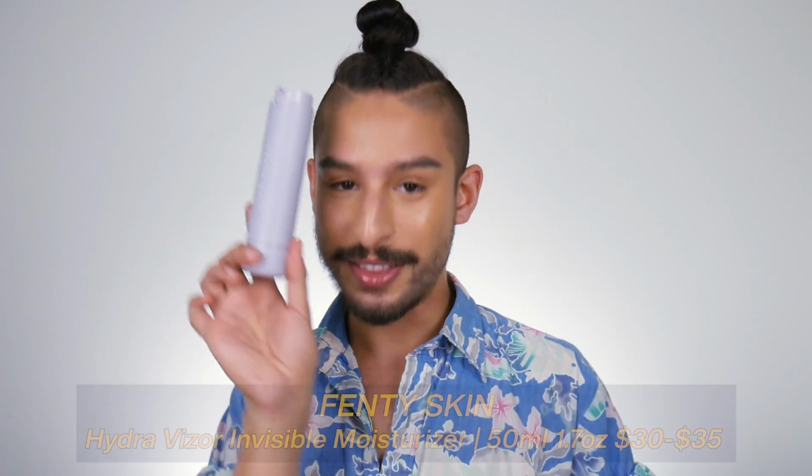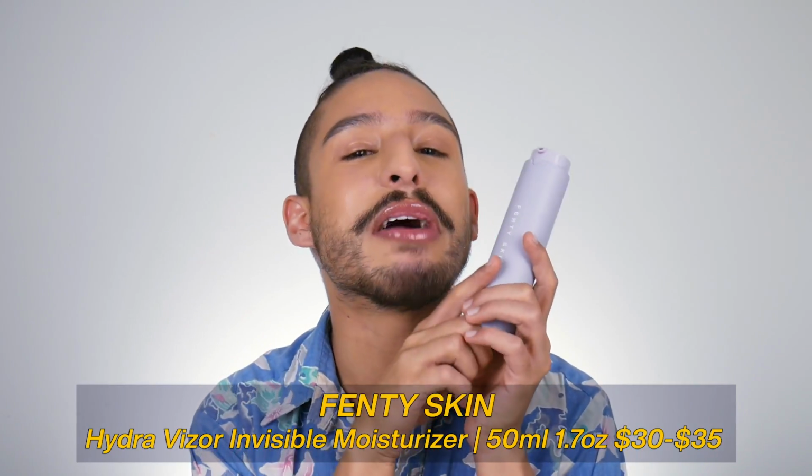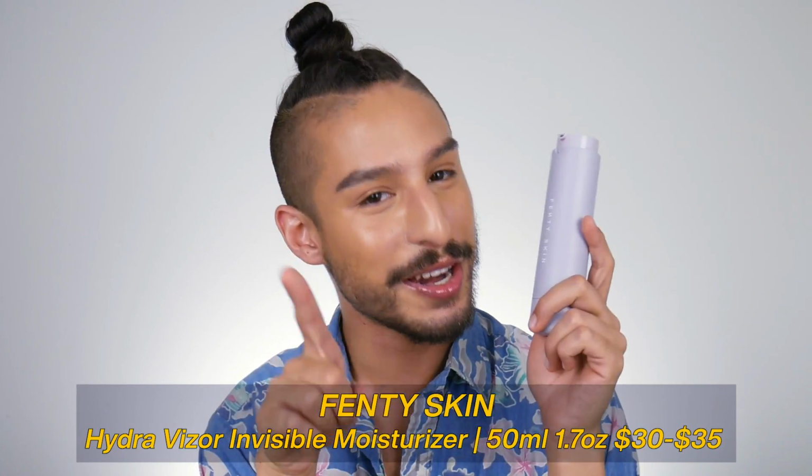And last on the list, Hydro Visor. I have a love-hate relationship with this, and here's why. So this smells amazing. Whenever my boyfriend gets close enough to me and I'm like, you're wearing Fenty Skin today, right? He's like, yeah. I'm like, so scrumptious. I love smelling this on him. I love the texture of this. I don't know what this does on the skin. This doesn't claim to do anything besides offer sun protection and moisturize the skin, but this makes my skin look so blurred, so flawless, while still being so radiant and so juicy and supple without being too greasy.